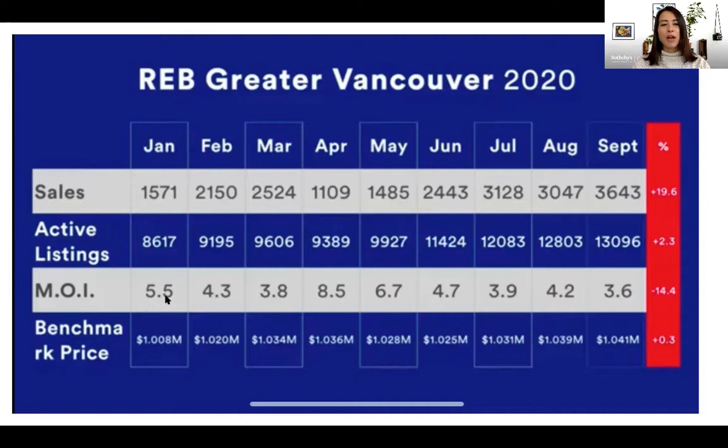We started out the year with 5.5 months of inventory. We dipped down into 3.8 months of inventory, which was a seller's market. And then we popped up to 8.5 months of inventory. That is definitely buyer's market territory. And then once everybody wrapped their heads around COVID, how we could work safely, the world wasn't coming to a complete end. The show continued on and all the pent-up demand and everybody who's entering the market continued on, and sales continuously increased, and our months of inventory have been trending down. And that has been the name of the game for this year.